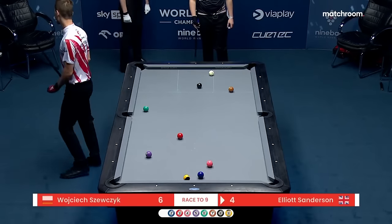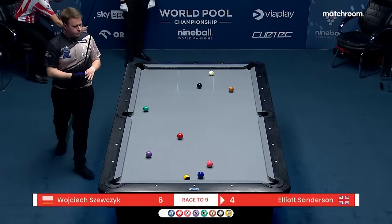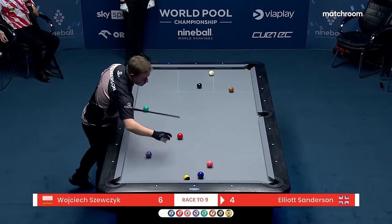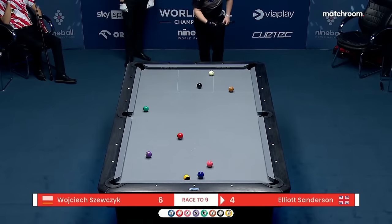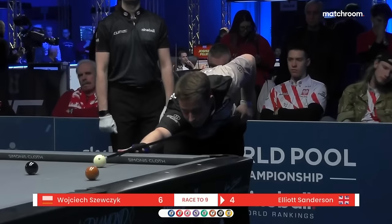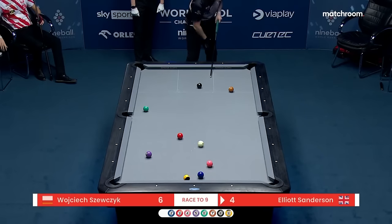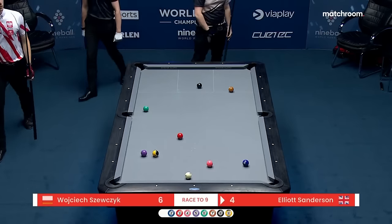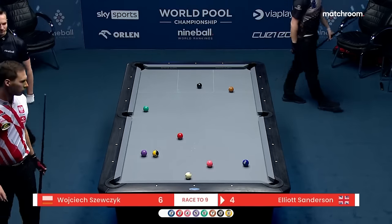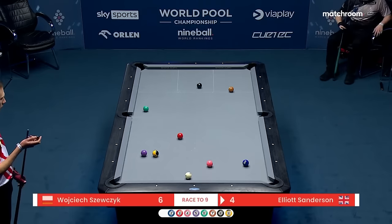Now, I'd be happy if I were Sanderson with the position of the nine. It'll help with controlling the cue ball. You can focus a little more on what you do with the two. He's quick. Yeah, would you roll it just to get past the pink with the two here? That's probably the right shot. Let me see. Yeah, something like this. Just get out of the inning, even though he might be in trouble after this. But he's so quick.